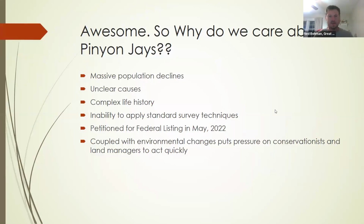And then, of course, last year in May of 2022, they were petitioned for federal listing. And then the U.S. Fish and Wildlife Service gave us their 90-day ruling, a cool 450 some odd days later this year, where they told us that listing indeed may be warranted. And so they are going to conduct a review of the species. And in another number of years, we'll hear back about that.